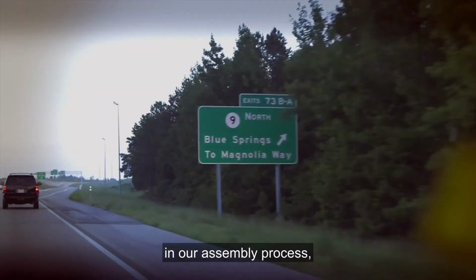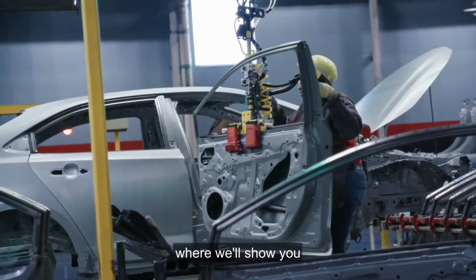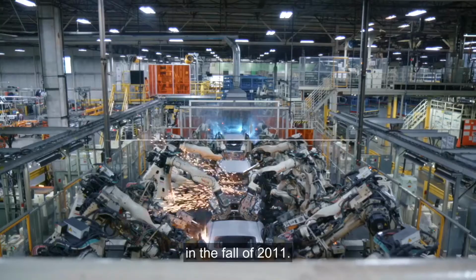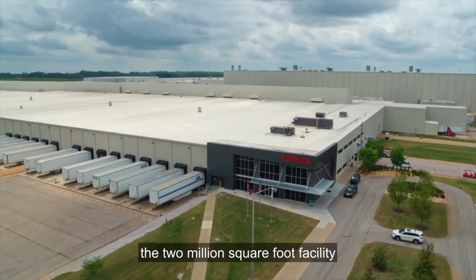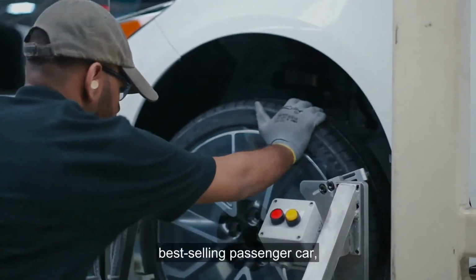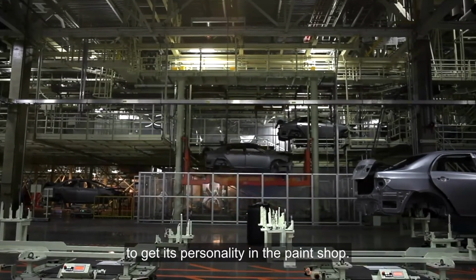For the next step in our assembly process, we head south to our newest vehicle production facility in Blue Springs, Mississippi, where we'll show you how vehicles get bright and shiny. Production started at Toyota, Mississippi in the fall of 2011. Built on 1,700 acres, the 2 million square foot facility annually produces 170,000 of the world's all-time best-selling passenger car, the Toyota Corolla. After body weld, it's time for the vehicle to get its personality in the paint shop.